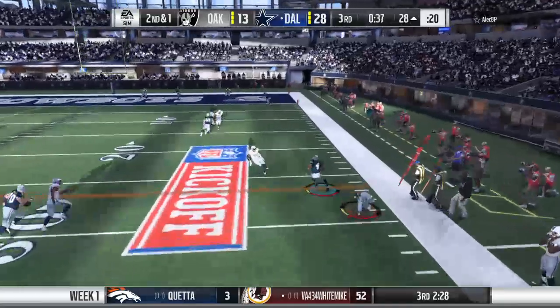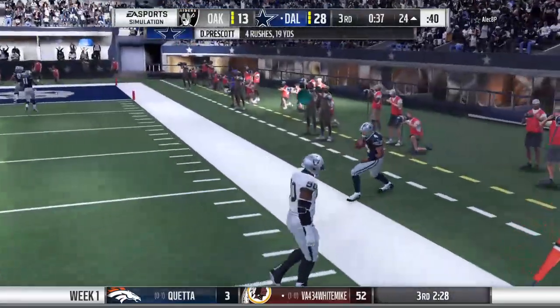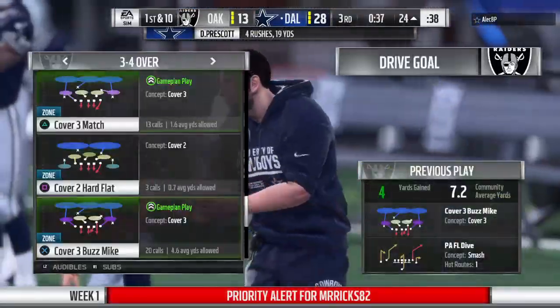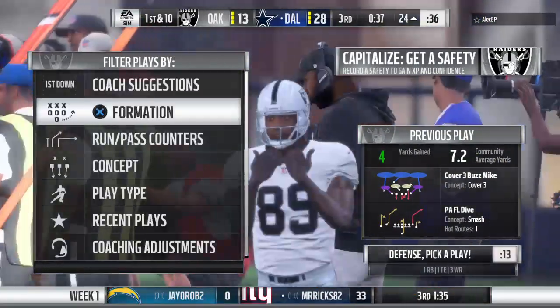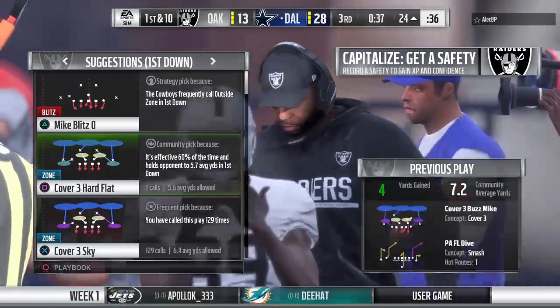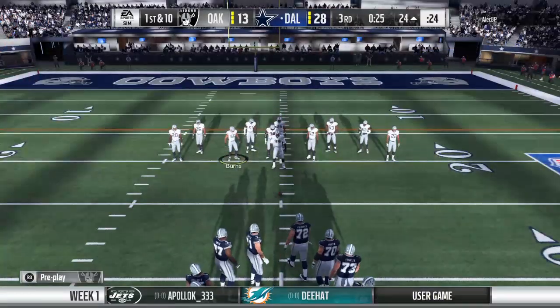Escaping the pressure right. Oh, he's got some breathing room. And he'll be out of bounds just inside the 25-yard line. 4 yards there as they let him out of the pocket, and he got enough for the first. So the offense has it 1st and 10.